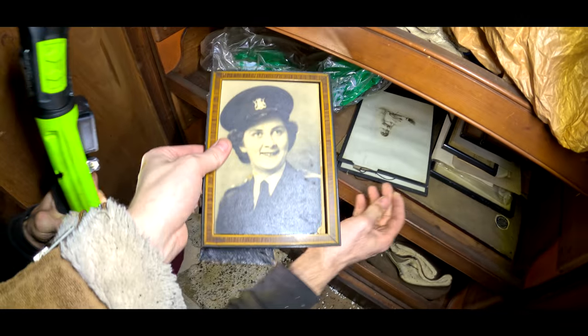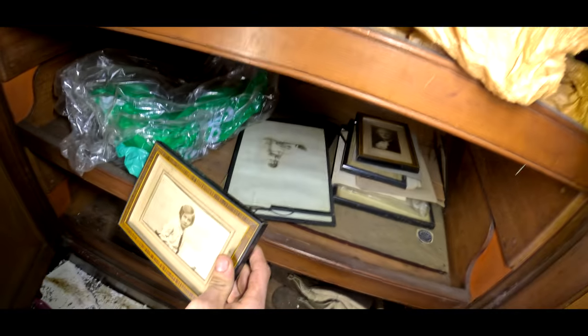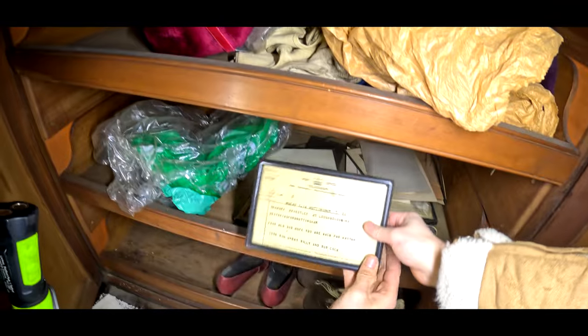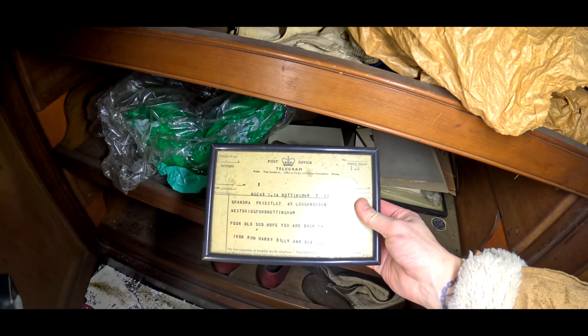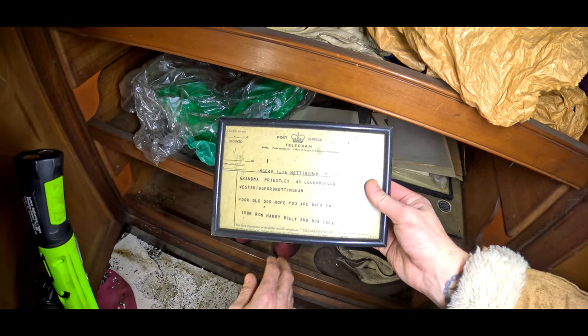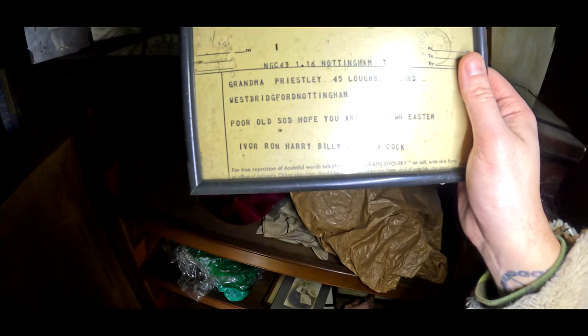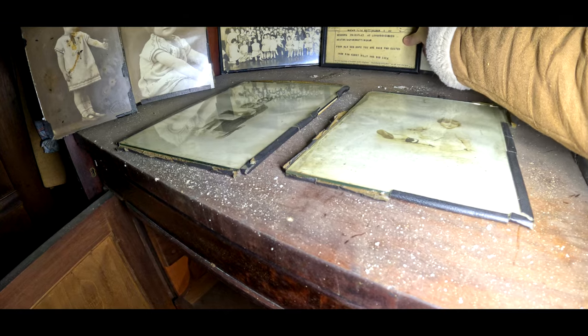Oh, look at this one. There we go. Now we're getting somewhere. See, so obviously, more of that then. There's loads. Loads of them, isn't there? Yeah. Look at this one, telegram. Oh yeah, Grandma Priestley, poor old sod, hope you are back for Easter. Ivor, Harry, Billy and Bobcock. It's a telegram. From when? I don't really see a date on it. That's mad though. Look how old that one is.